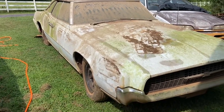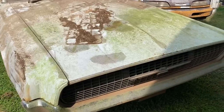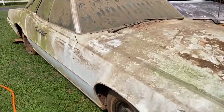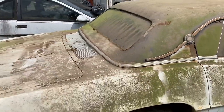Some of you experts could probably tell me more than I know about this thing. But man, what a cool car. I mean, back then, they put so much effort into styling these cars. So let's dig in a little bit. We're going to open up some doors and stuff and see what we can find. There's no telling what's in here.